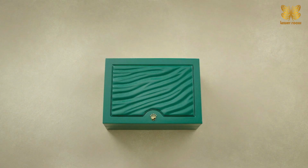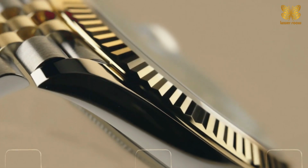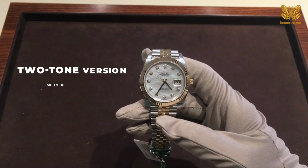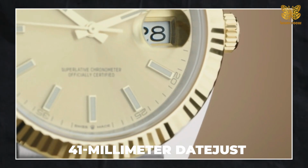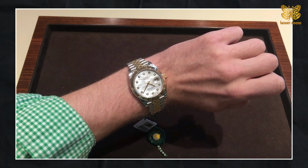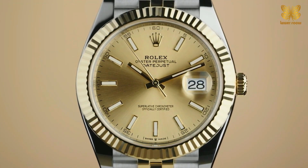Next in my Rolex journey is the Datejust. I was particularly attracted to watches with natural stone dials, so I opted for a two-tone version with a mother-of-pearl dial. While this 41mm Datejust might be seen as less common for men and perhaps leans towards a more feminine style, I'm completely comfortable with that choice.